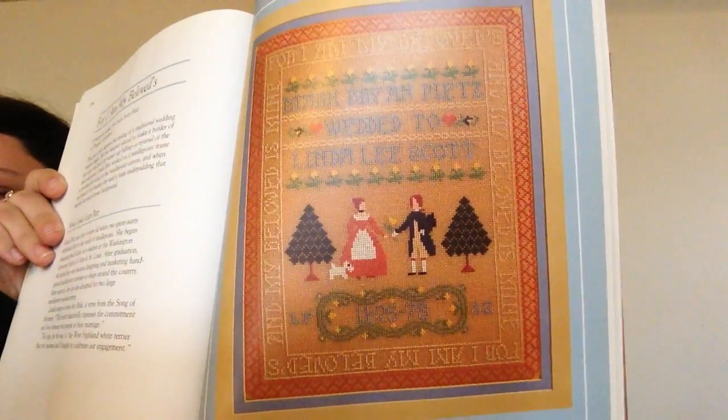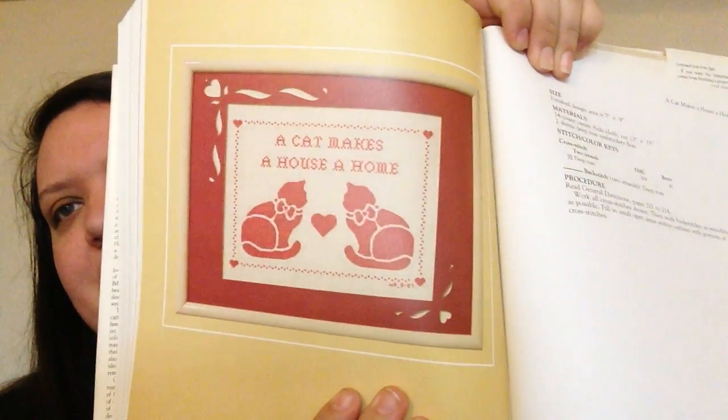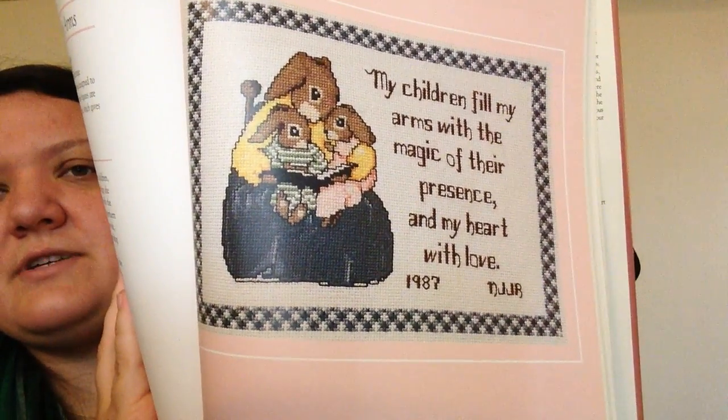I do like this. It says, for I am my beloved's and my beloved's is mine. And it's like a wedding sampler. I like that. A cat makes a house a home. I'm not really a cat person, but there's that. My children fill my arms with the magic of their presence and my heart with love. And this reminds me of like Peter Cottontail and those kind of stories. I like that.